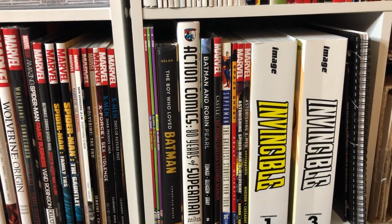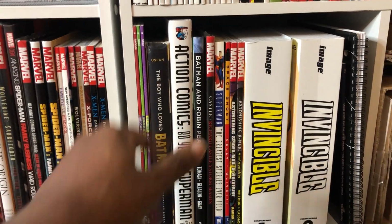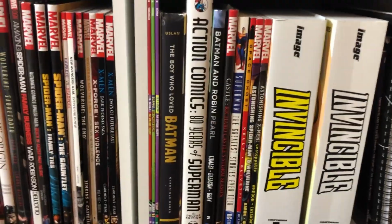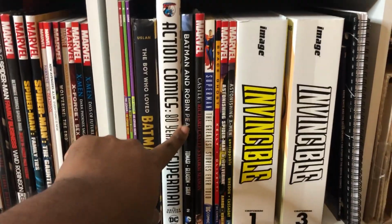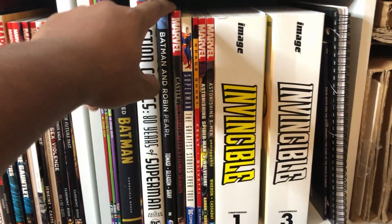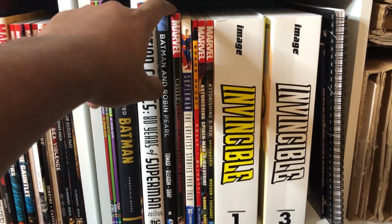So I'm on issue 3 that's in this book, and it's cool. I understand why people like Superman. He's just not my jam. Batman and Robin, Pearl, which is volume 2. That needs to be given away. So does this, Richard Castle Storm Season.